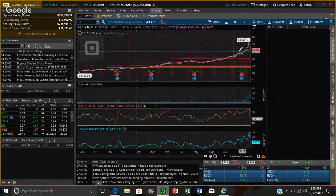I think it might test back on resistance at $40. It did hit $40 today, but that was towards the close. So we're going to see what happens when it opens up tomorrow. And I think it might hit a low of 37. That might be old support or resistance, however the stock wants to play it.